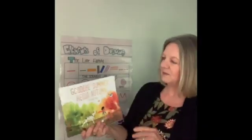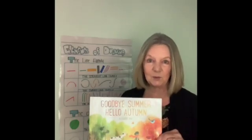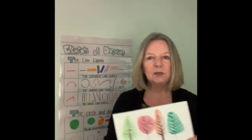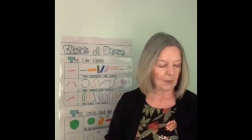I love this book, Goodbye Summer, Hello Autumn, and the way they describe how the seasons change from one to another. The pictures and illustrations in this are beautiful, as are the very descriptive words. So today we're going to make a project called Folk Art Trees. It's very fun, really easy.